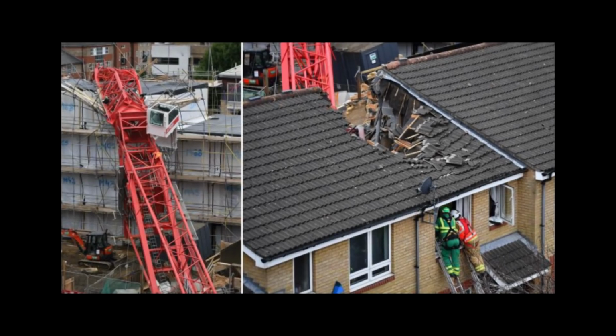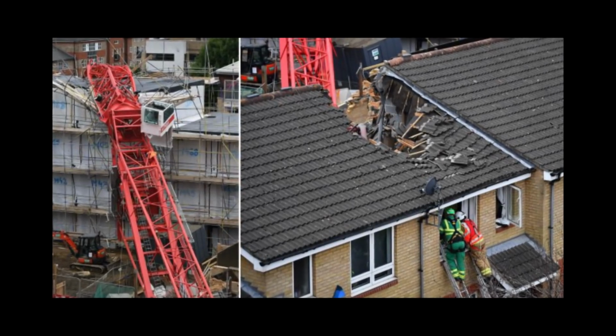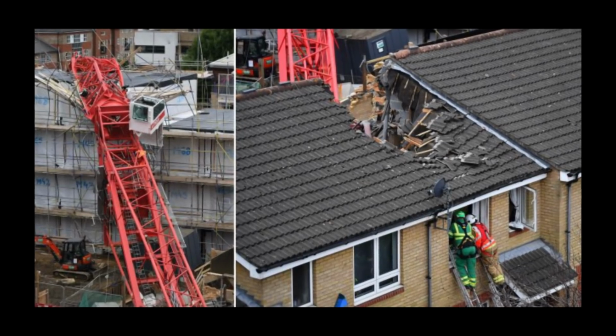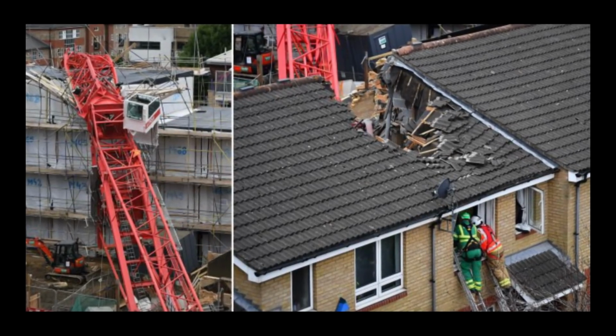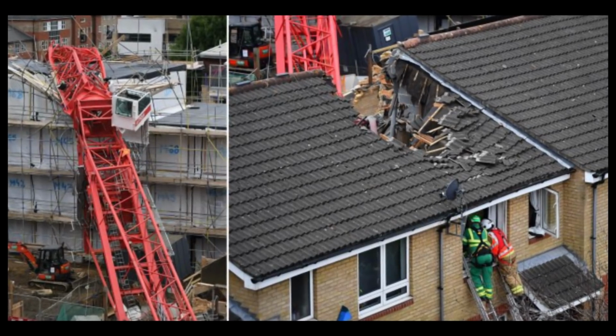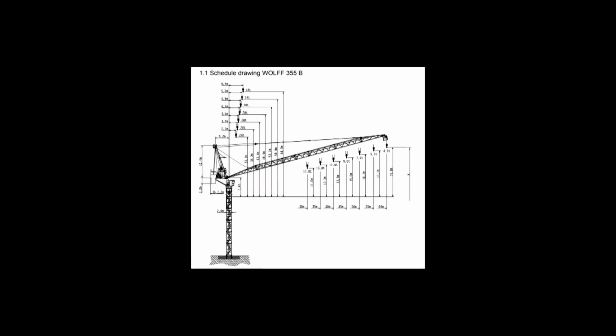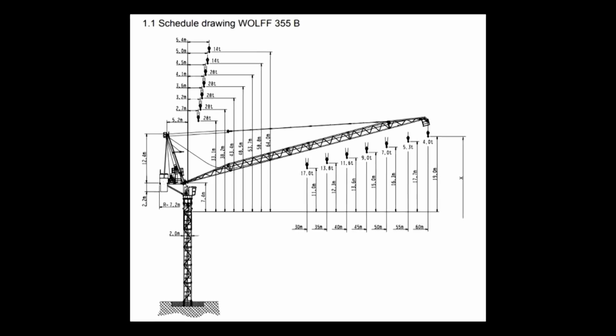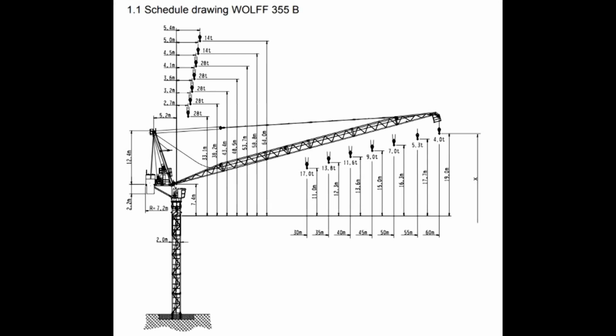I want to reiterate here. It just takes one guy to stand up and say, hold on, take a little pause. Something ain't right here. Let's fix it. We have a construction site where they're erecting a crane, a Wolffkran, made in Germany, painted blood red.